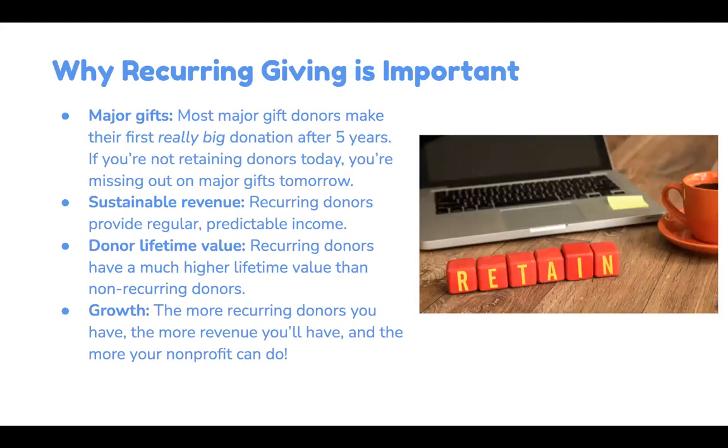So recurring giving is vital to streamlining and strengthening your fundraising. Most major gift donors make their first big donation about 5 years after their first donation. So failure to retain donors today means missing out on major gifts and bequests down the line. So if you're not retaining donors, you're missing out on a lot of future donations that could be game changers for your nonprofit. Recurring giving also creates stable, sustainable, and predictable revenue.